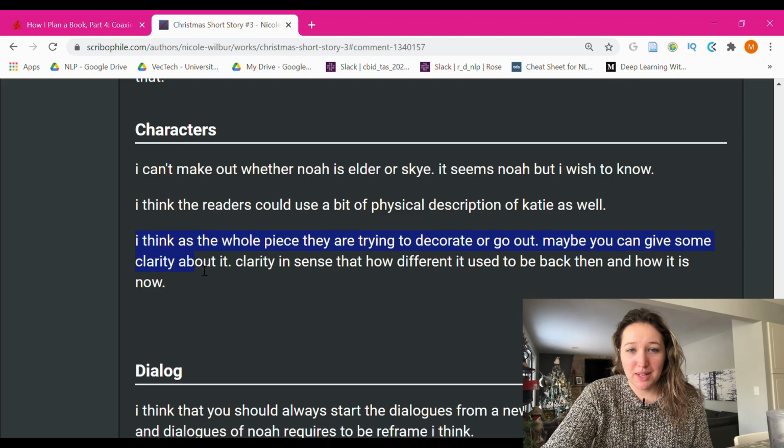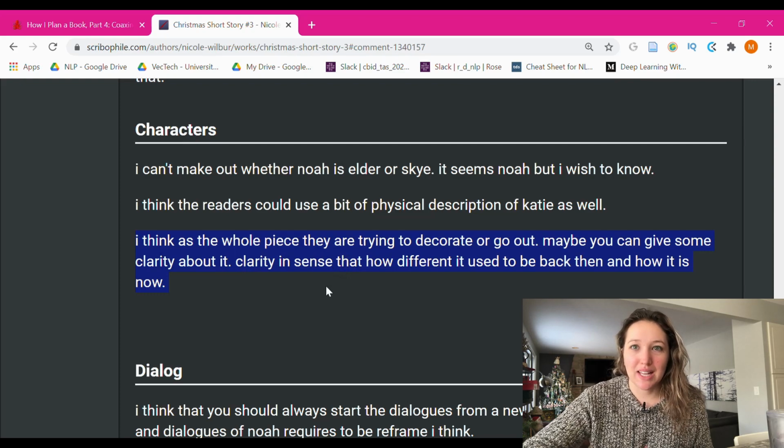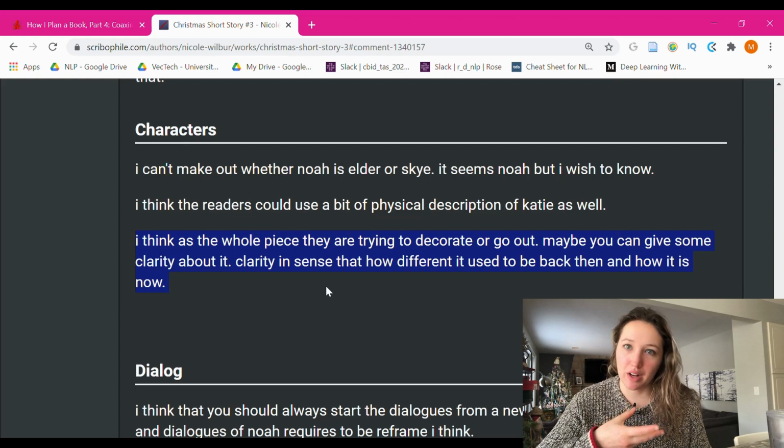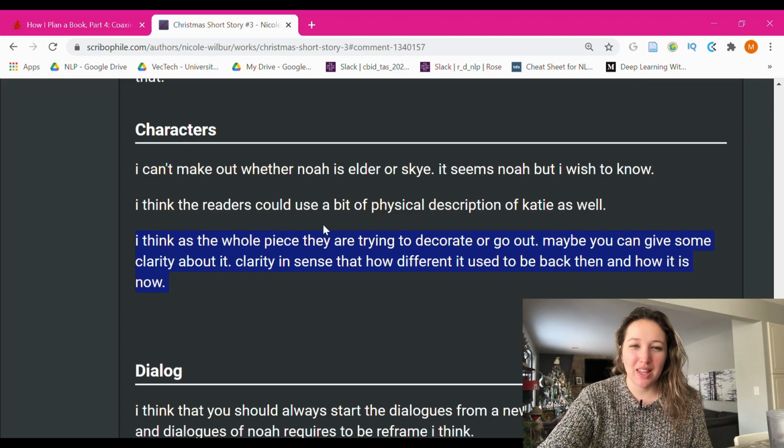And here she's basically suggesting that I emphasize how this is different than how it used to be. So emphasize that this Christmas without the mom is so different than how things used to be around their house. And I've sort of done that again with the previous stories, but I agree there could possibly be another line of flashback.